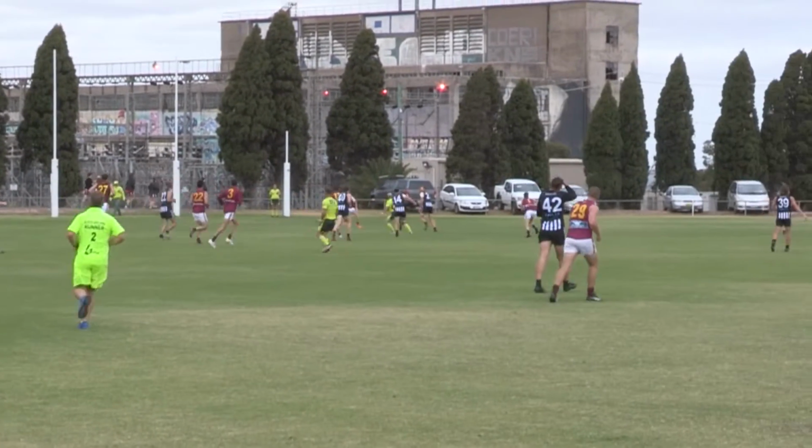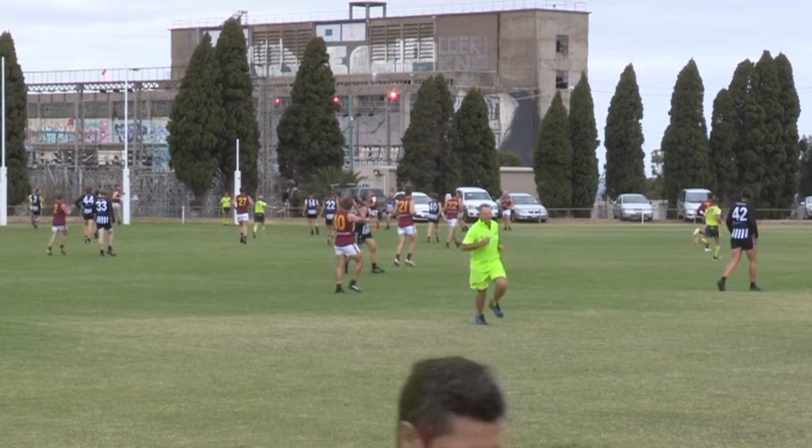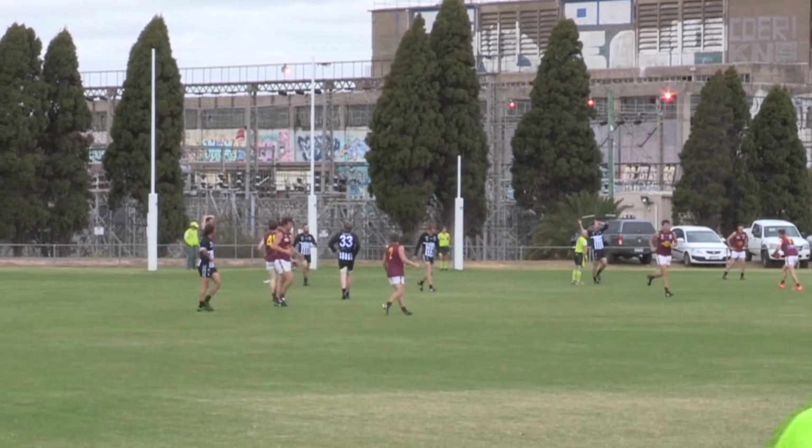And Can has the ball. He goes long and quickly into the goal square. Looking for Brown. There's a hold, says the umpire, over the shoulders indication. So Ash Brown will go back. He will have the free kick. And he's about 20 metres out directly in front of goal.